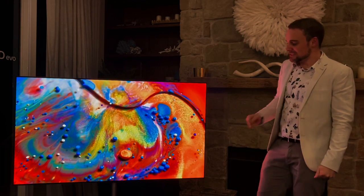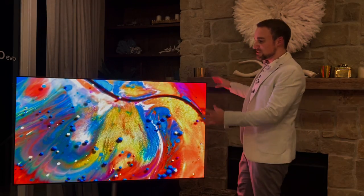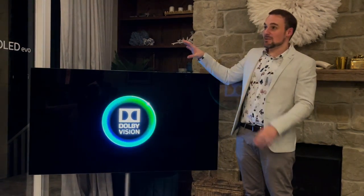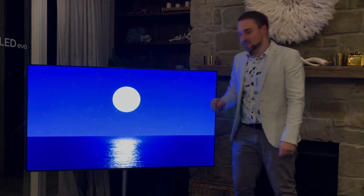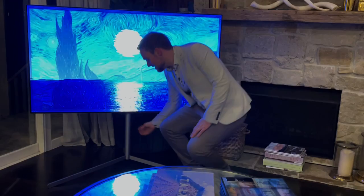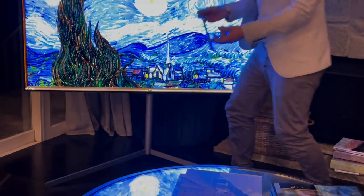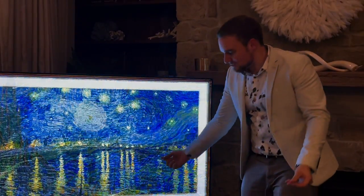But the Gallery stand is definitely the best way to enjoy the benefits of the Gallery OLED and still give you that flexibility if you can't wall mount, if you don't have a wall that's available with windows, things like that. The Gallery stand is a great option. It's $499. The way it's designed is that all your cables run up and down the middle, and then they can be fed through the legs, because I've just removed one of the covers on there. So you can run your cables up to the back.